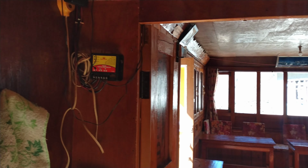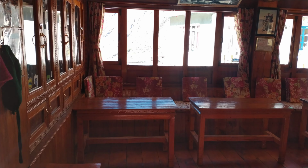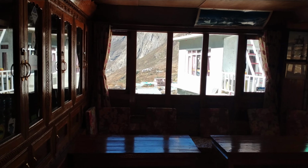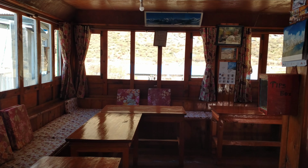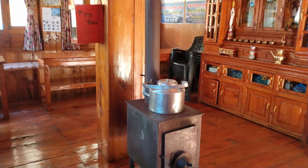Let's go into the. Okay, they got solar power connection going on. That's good. Outlets to charge. The last place that we stayed did not have any outlets for you to charge your phone or your electronic devices. Okay, this is beautiful. Hold on, I'm gonna make sure I capture this well. And they have a wood burning fireplace.